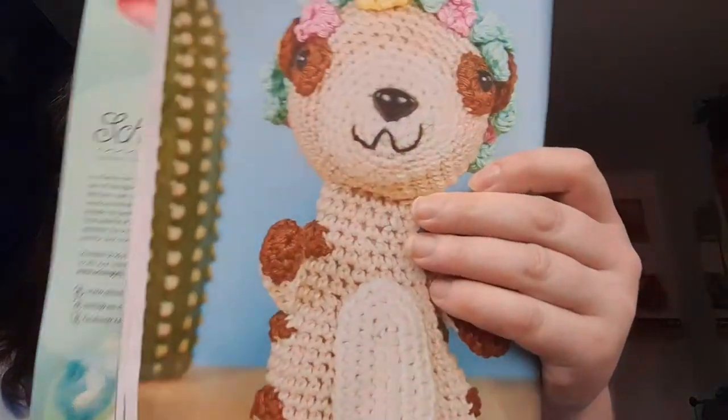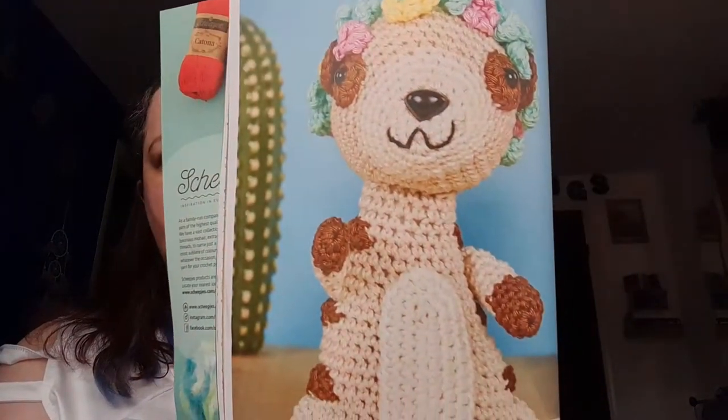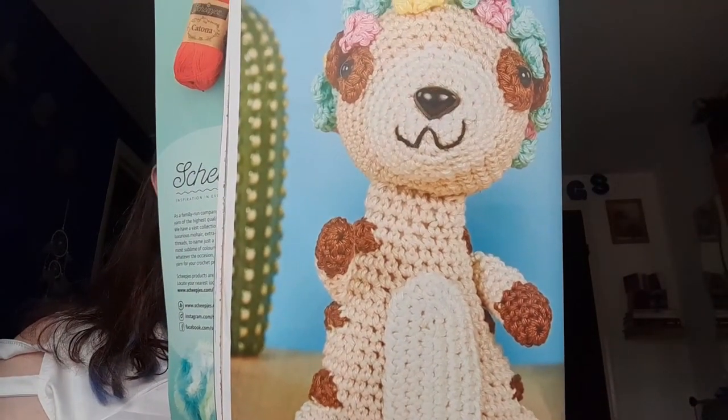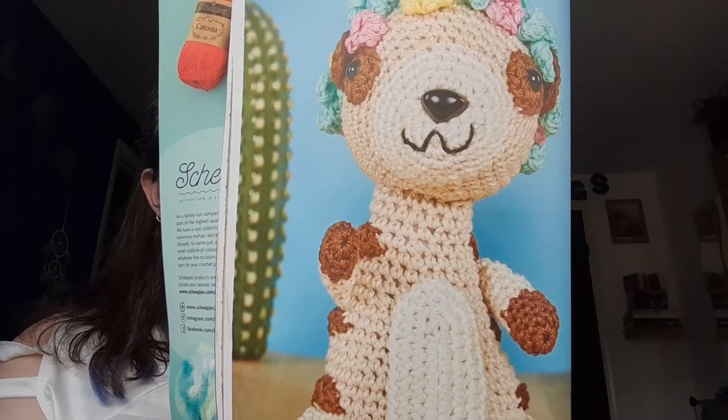Mabali the Meerkat by Heather C. Gibbs. A lot of amigurumi today, this month. Mabali loves to play hide and seek in the desert with friends and enjoys the summer sun.